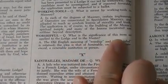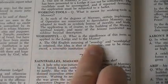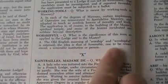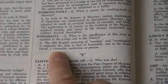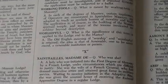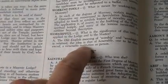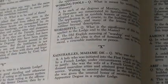What is the significance of this term as applied to the lodge and to the master? The Old English meaning of worship and worshipful is retained. The idea is that of honorable, one to be revered and venerable. Institution, a venerable institution or person. Okay, so here they're saying that it's okay to worship institutions, which is the lodge, or person, which would be the worshipful master. If you don't have a working knowledge of Masonry, you may not be able to keep up here, but I'm going to keep going anyways.